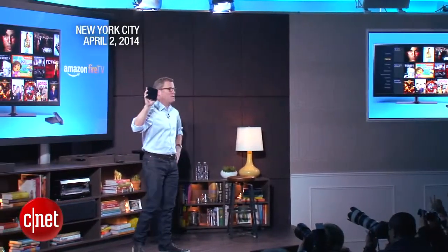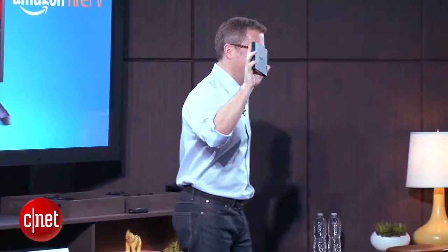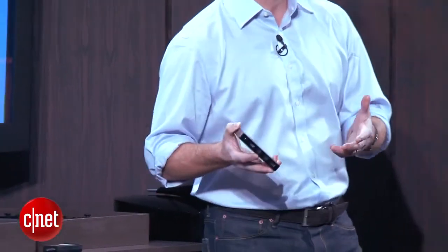Introducing Amazon Fire TV. The obligatory fake smile from cameras. I tried. Listen, this thing's tiny. It's incredibly powerful. And it's unbelievably simple. It's the best place to watch the most popular TV shows and movies in the comfort of your own home.